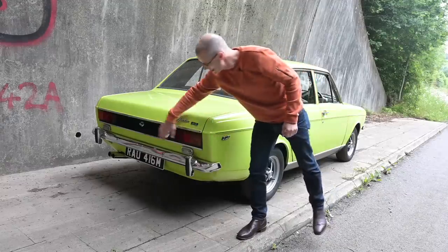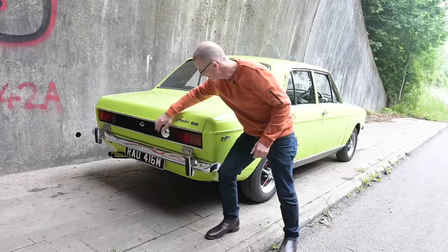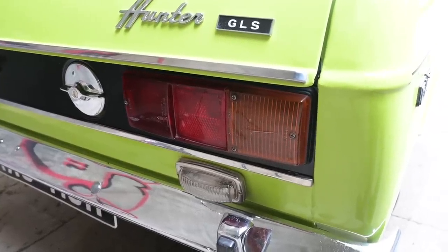But round the back, in keeping with what was the fashion of the time, because it was sporty, we've got the black surround around the tail lights. And amazingly, these lights also found their way onto the Aston V8 Vantage and the Lotus 7.